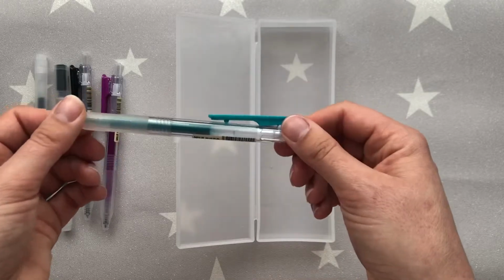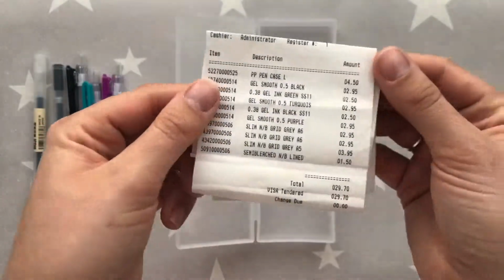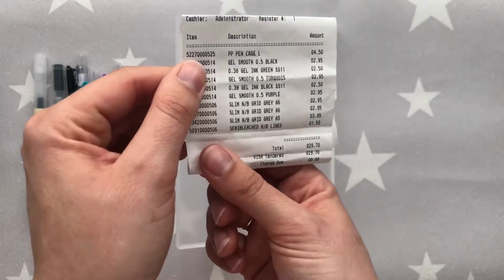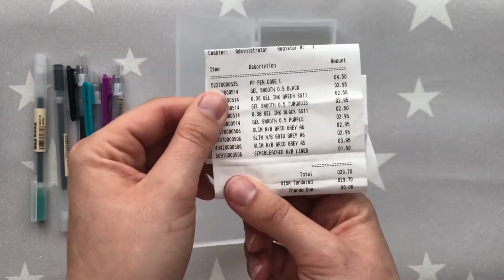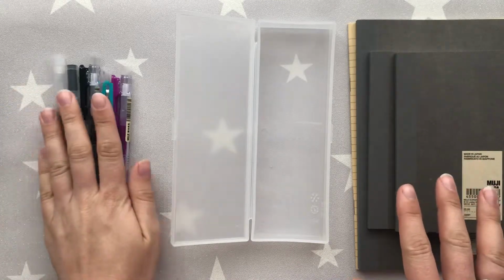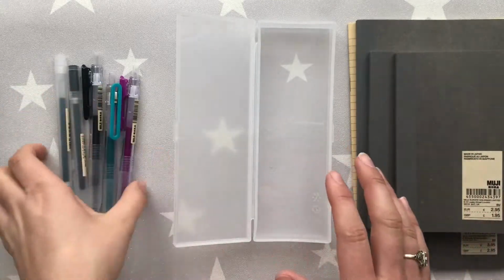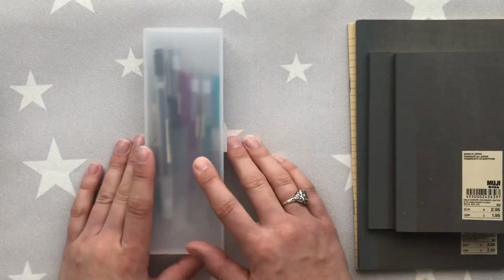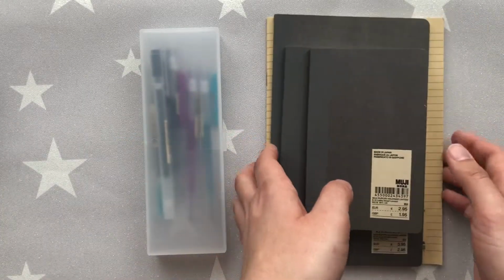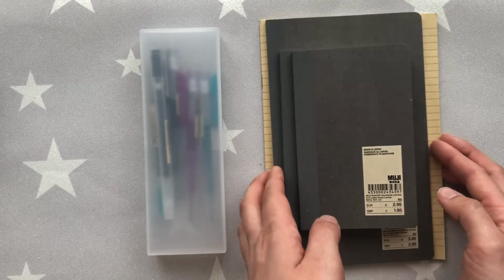That is still unknown. So this is my receipt. I had a total of 10 items and it came to €29.70. All things considered, I think that's quite reasonable, especially when you consider that there is actually 10 items. I know it doesn't look like quite a lot, but stationery is quite small in itself. I love my see-through pencil case, and I'm very happy with the notebooks that I purchased also.